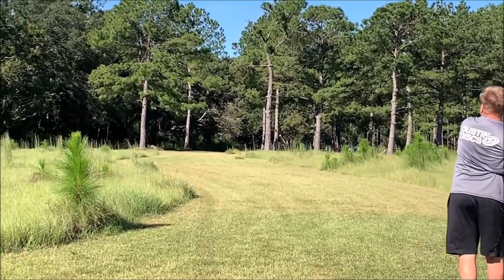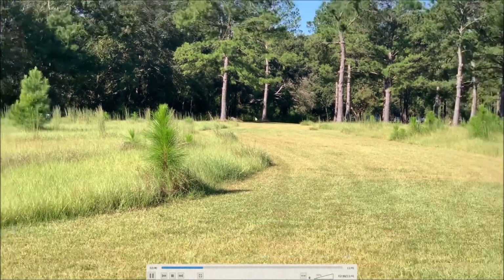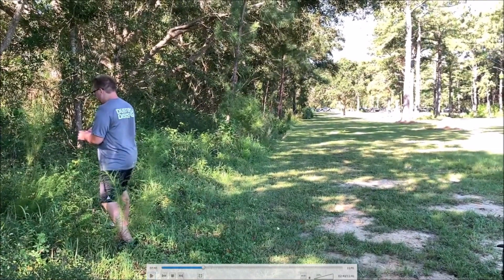So I throw a pretty good shot here. I'm a little more left than I wanted to be. I kind of wanted to be more maybe like around here, still in the fairway. But as you'll see, I still have like a tunnel. The basket's actually right here. So I have a little bit of a tunnel I can kind of get through, as the only tree really on the right-hand side is this one over here. So a pretty wide lane.